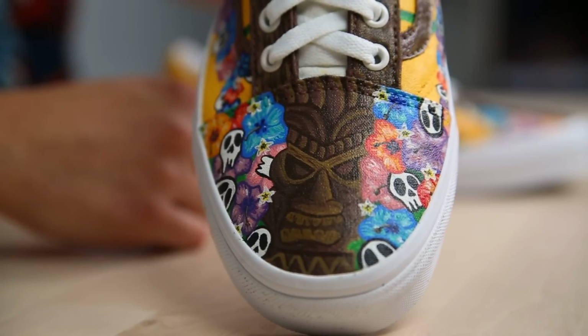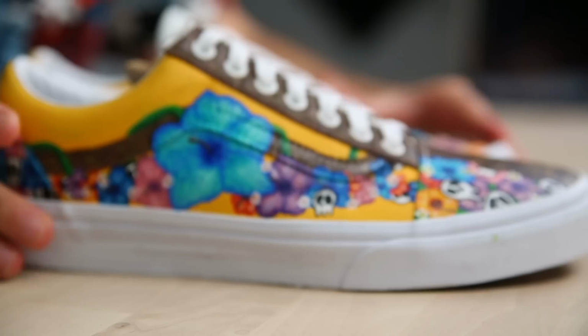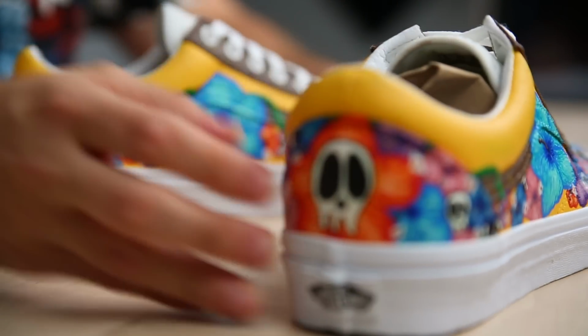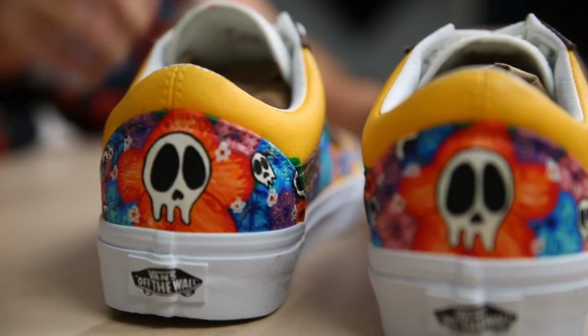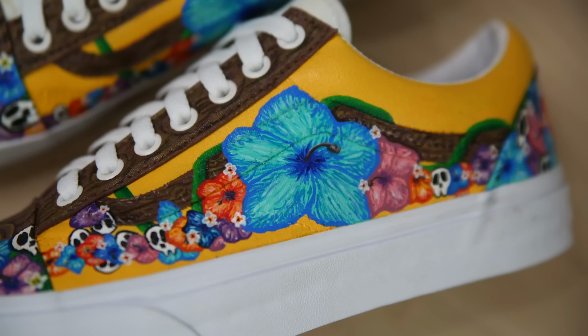And if we take another look at this tiki, some of your blends are very, very strong here. Great job on that. I also love the subtlety of all of these tiny little skulls scattered throughout, and then we have one larger one on both of the back heels. I also really like how you have some of these vines that interweave behind that Van stripe.